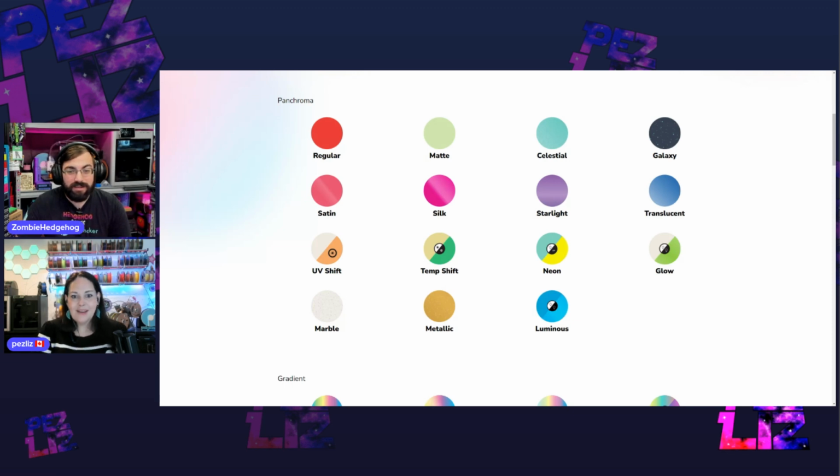Yeah. Oh, so UV shift. Okay, this is interesting. So UV shift, I actually showed on a previous episode of Imprinting Color, and I had the UV light on it, and it looked great. Then I took it outside, and I was just blown away. It was a cloudy day, and the UV shift worked perfectly.